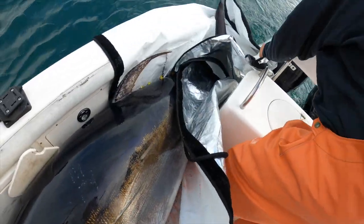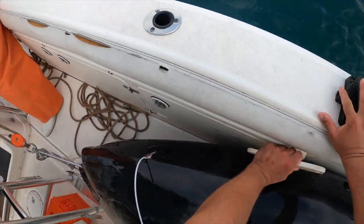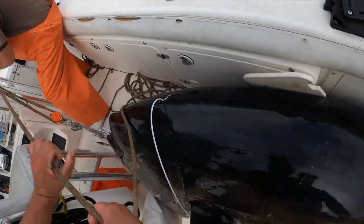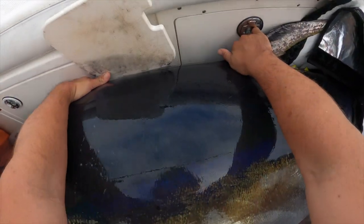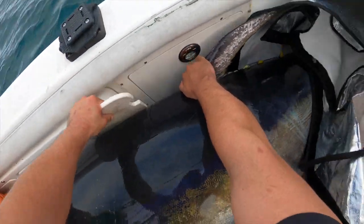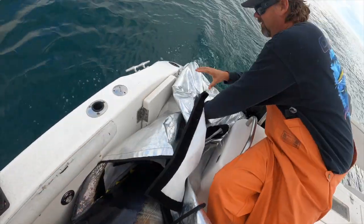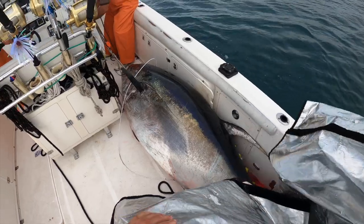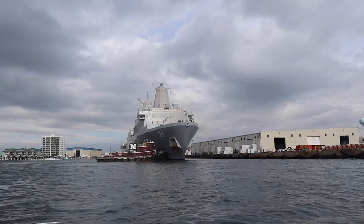Okay. See if we can drag him a little further, Rainy. Get him up a little further. Alright. Ready? He can just lay it across top. It's a big fish, man. All tucked in, to the dock we go. Woo!